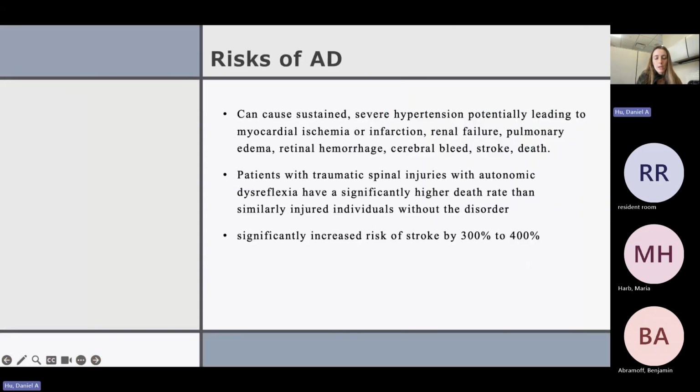So why do we want to be so aggressive about treating AD is that this sustained and severe hypertension can lead to many problems, such as the symptoms that we said before, but then also things like MI, renal failure, pulmonary edema, retinal hemorrhages, cerebral bleeds, strokes, death. And it is very dangerous for our spinal cord injury patients.